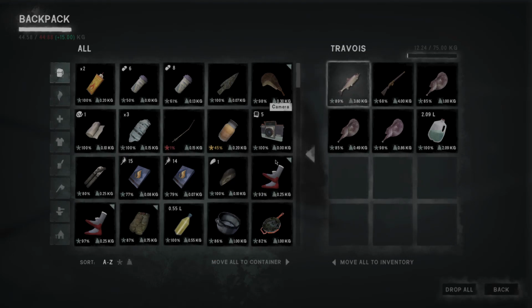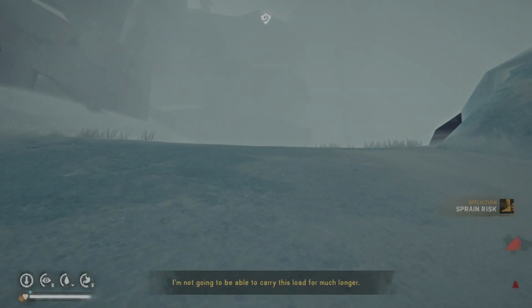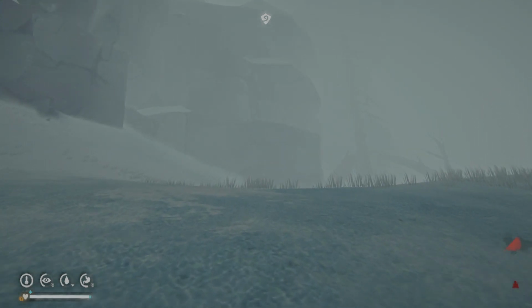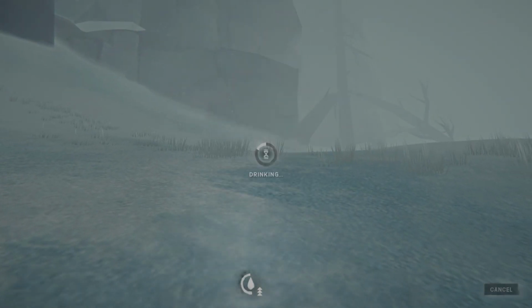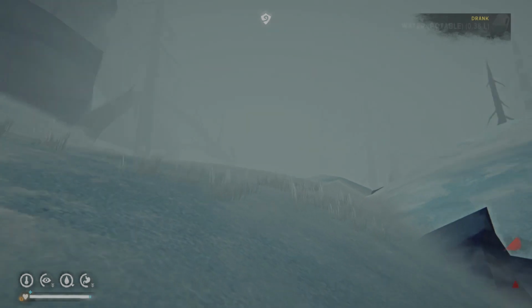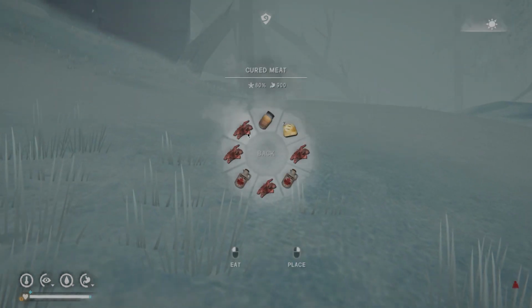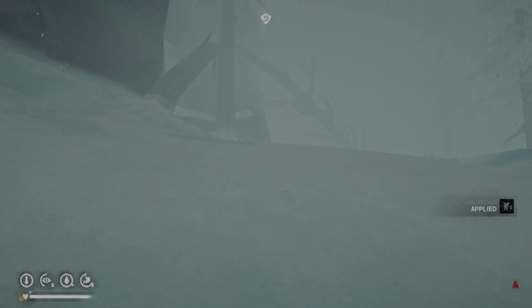Have to move all inventory. I'm not going to be able to carry this load for much longer. We can't use the travois once we're in the mine anyway, so oh well. Drink of water, and have some more cured. We can have a venison pie. That'll speed up Astrid just a little. Yeah, see?